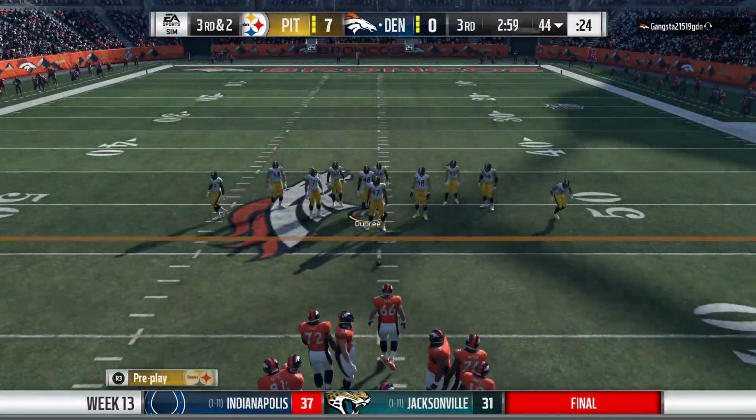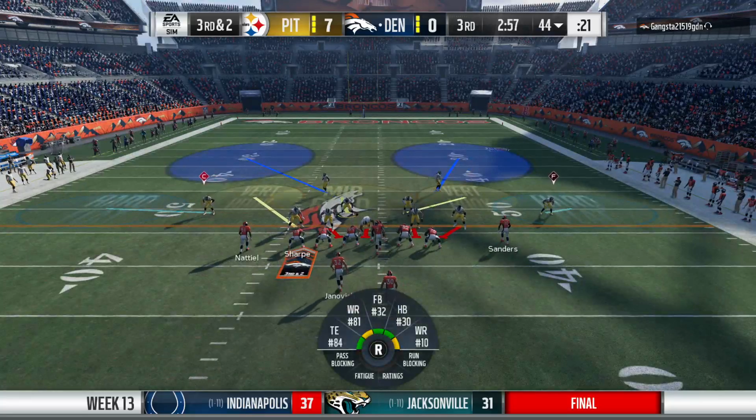The Broncos on 3rd down. They're at 50%, 4 for 8. This time they face a 3rd and 2.